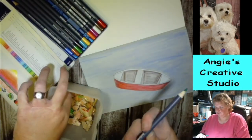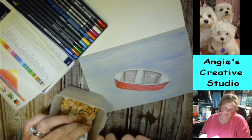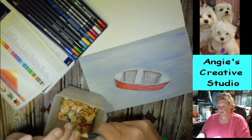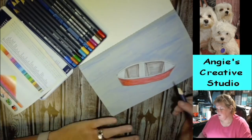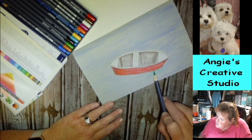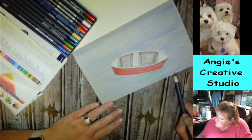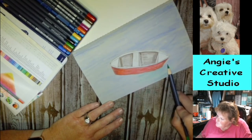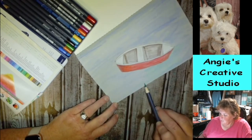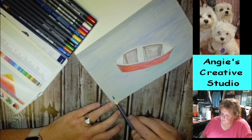I'm going shopping this green, 163. The emerald green. I want the water kind of greenish, bluish. That's why I'm going back in with the emerald green.